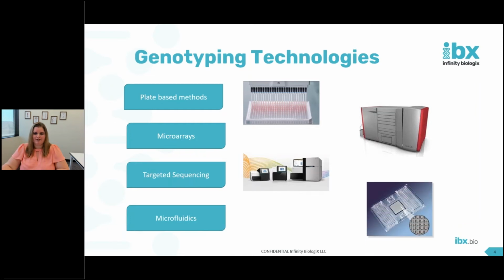And the talk of the hour, microfluidics. Microfluidics is really great for targeted panels of greater than 24 SNPs, and when you're going to have high sample throughput and you require fast and accurate results.